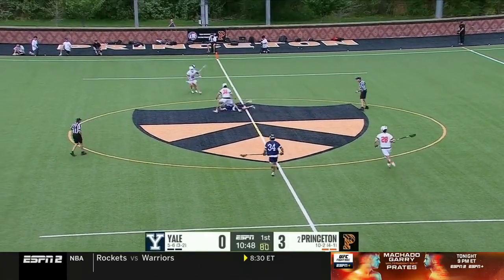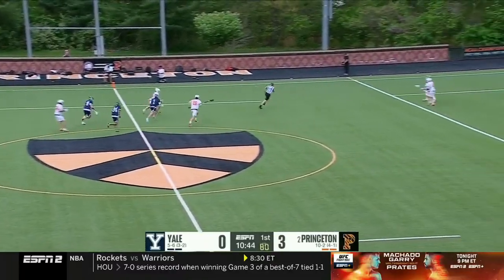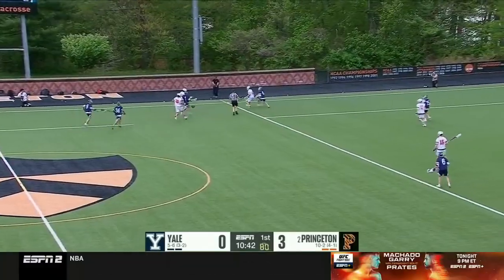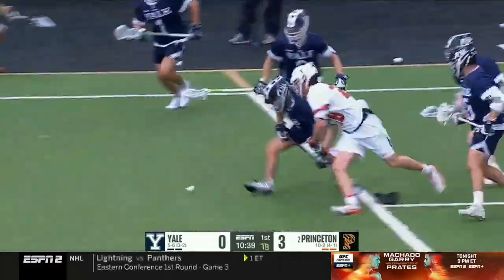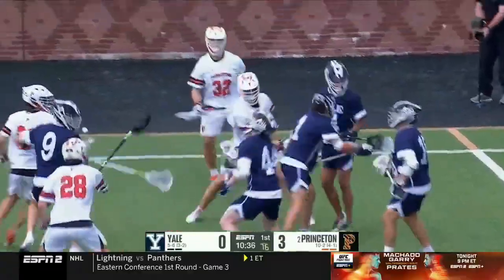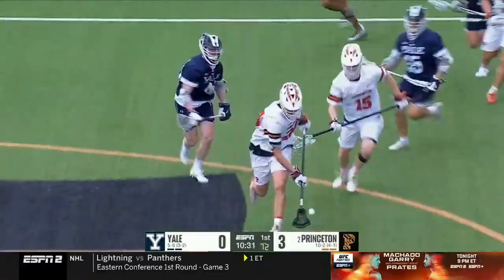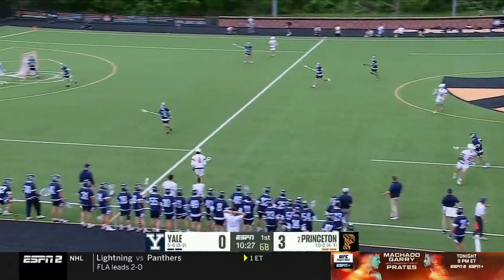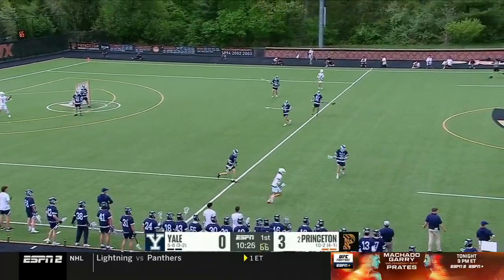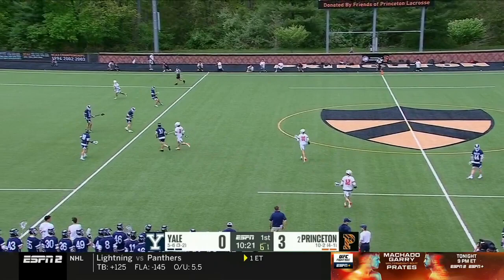It all starts at the face-off dot. Waymeyer goes flat on his belly, no push call. Ball squirts free, headed toward the sideline. Nice play by 43 in white. That is Colin Mulshine to keep it alive, and there's the pickup momentarily by Princeton. And there's the Tigers again. Just that wing play. Jack Stahl comes up with the GB, gets it back on offense for the Tigers.